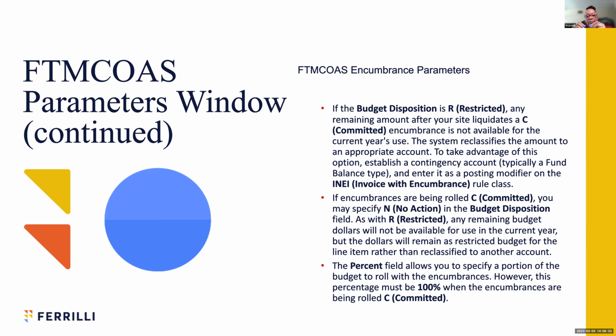And so if you tie a posting modifier to one of those, which means for some reason you didn't like that setup, you've got a special fund and it needs to move over here, you need to be cognizant of that, but that carries all the way through. So when you're thinking something's going to liquidate and you're saying, hey, why isn't it there? You might want to make sure that you don't have a posting modifier tied to it that's actually pulling that budget somewhere else. Very, very important to remember that when you're doing your multiple fund balance as well.